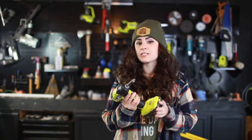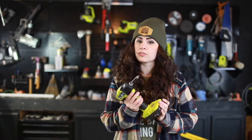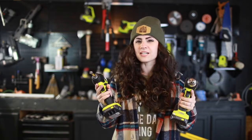An impact driver is slightly different. It's more for screwing things in, and it gives you a little bit more power and torque to really get those screws in there a little bit easier. These will often be sold in a set of two, so that's a really nice way to get both of them.